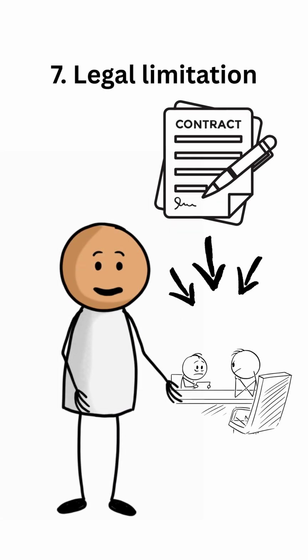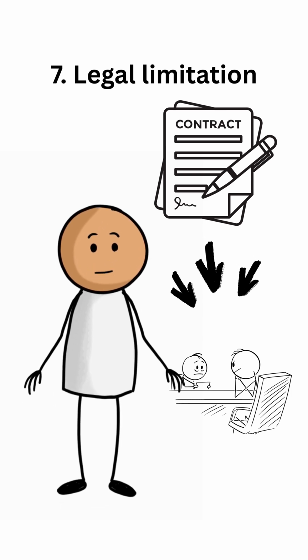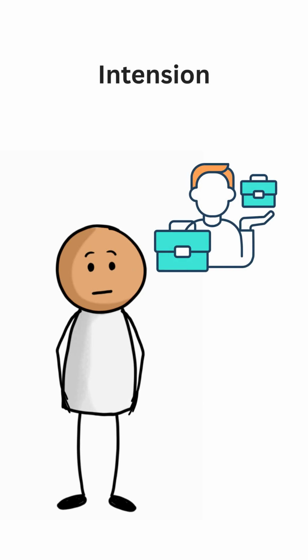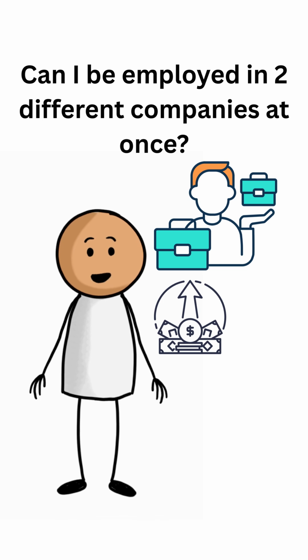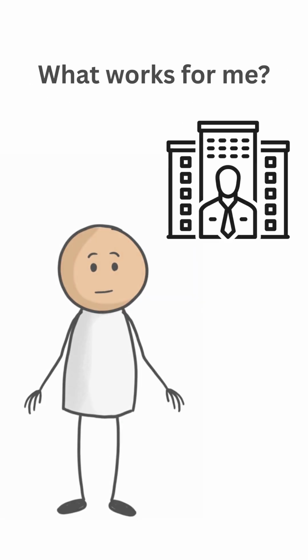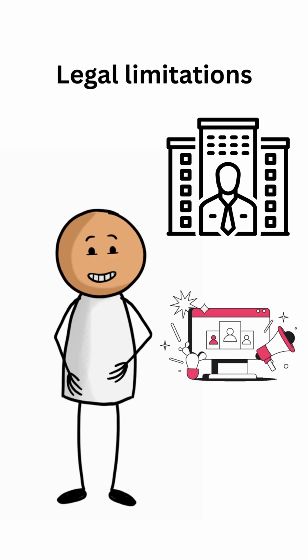Registering a BV company might not be a good option for me because if I register a BV company, I become an employee of my company. My intention is to have this as a side business, not as my main source of income. On the other hand, if I register a sole proprietorship, I am one entity with the business, like a freelancer, not necessarily an employee in another company.